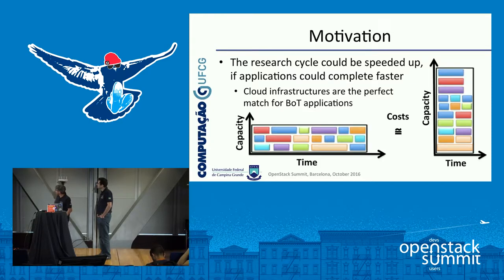The cloud is a nice setting to run this application because theoretically it's the same cost. If you use the same amount of computing power, it doesn't matter if you do that in 1 hour or in 1 year. You are paying the same bill. So if you have loads of resources available, you may be able to run your application much faster.